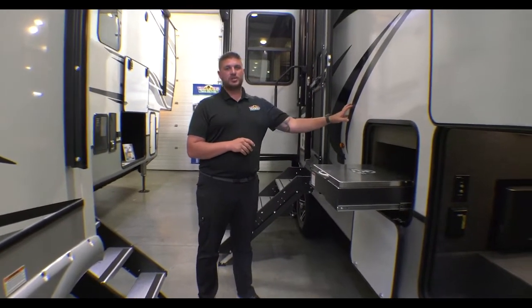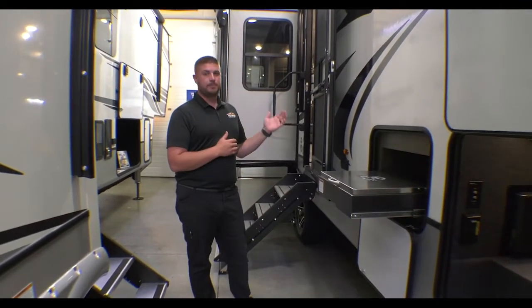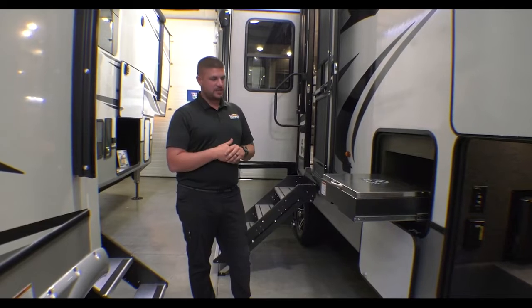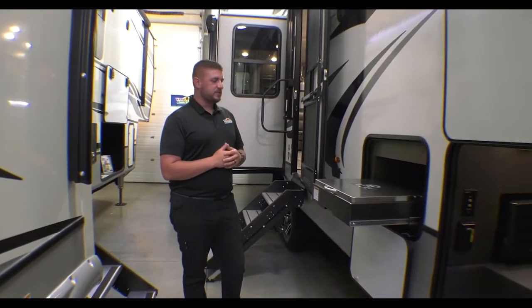Today we're doing a 2022 Cougar 36 MBI. This is a 36-foot mid-bonus room, mid-bunk, mid-office, however you want to handle it or call it. But we'll go through some of the features outside before we go inside.